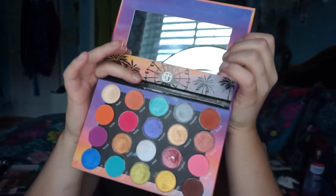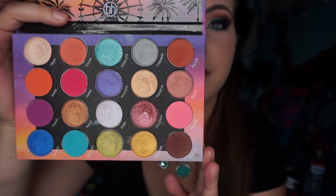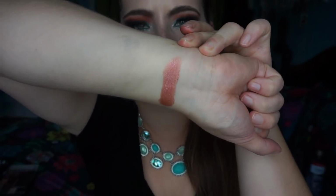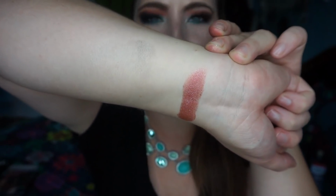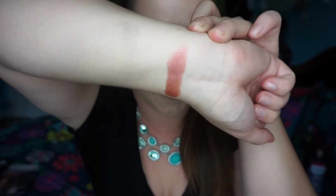Next, I have my BH Cosmetics Weekend Festival eyeshadow palette, and this is a super colorful palette. So here's what it looks like. There is a nice variety of colorful shadows and neutrals. My favorite shade in this palette is the one I've hit pan on, and that is in the shade Solstice. And here's what Solstice looks like in a swatch. It is a really pretty pink shade. It's a metallic pink, and it does have, I'd say, a peachy kind of duochrome to it. It is really, really pretty.